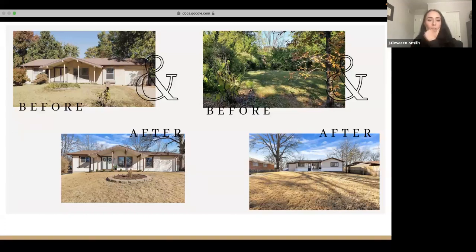But obviously, just stepping up the curb appeal. Every buyer is looking at photos online before they go see houses. So better make sure your photos are good, and the house is even better. And so the backyard completely transformed, cut lots of trees down. I have a ton of firewood, but yeah, so total transformation there.